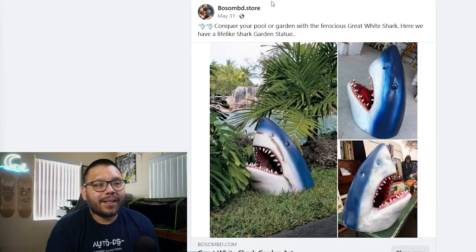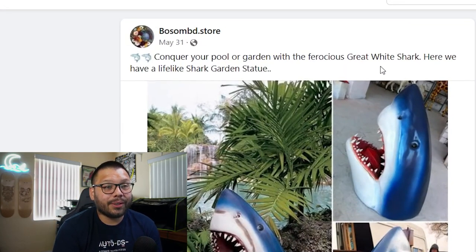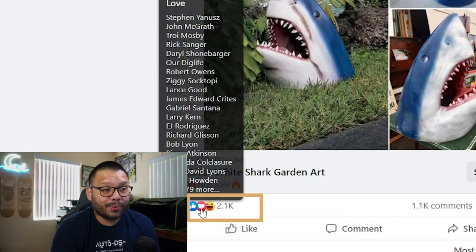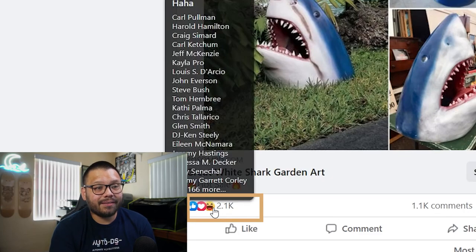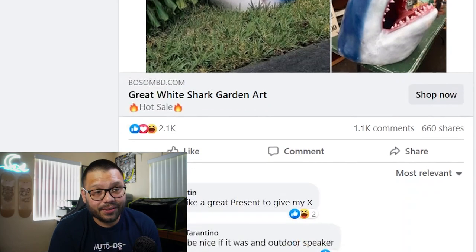That's suspicious. So taking a look at the Facebook ad here, you can see that they simply have, conquer your pool or garden with this ferocious great white shark. Here we have a lifelike shark garden statue. Now, this has 2.1 thousand reactions, which is pretty good because it has like, love, and laughing emoji. Then it also has 1.1 thousand comments and 660 shares. It's not bad at all.